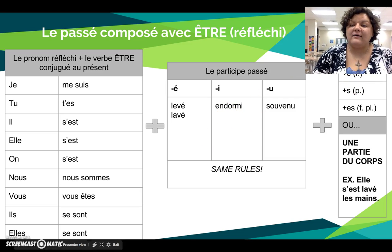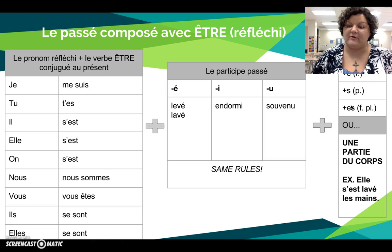And then we are going to do agreement here. Since we're using être, we're going to do agreement. So if we're saying elle s'est lavée, we're going to add an e because it's elle. If we say nous sommes endormis, we're going to add an S, or maybe an ES if I'm talking only about a group of women or girls.